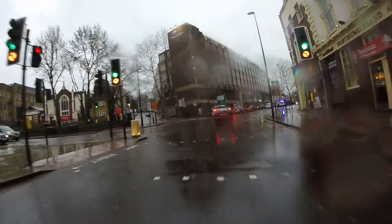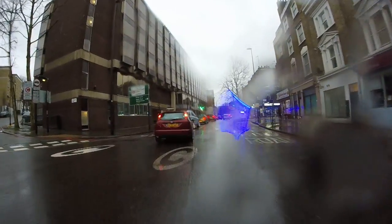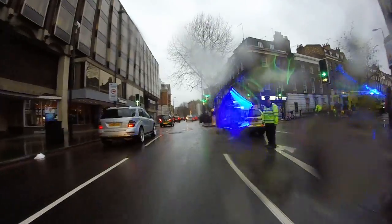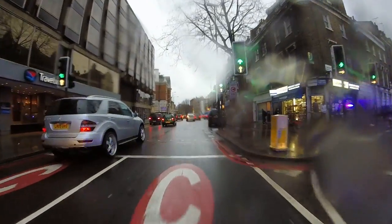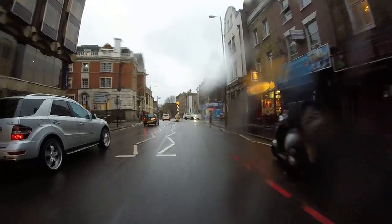Through the lights at Swinton Street. Some sort of King's Cross related incident taking place here. Swinton Street blocked. Travelodge on the left. Always used to be the Royal Scot Hotel, and a right pig of a place in front of us.